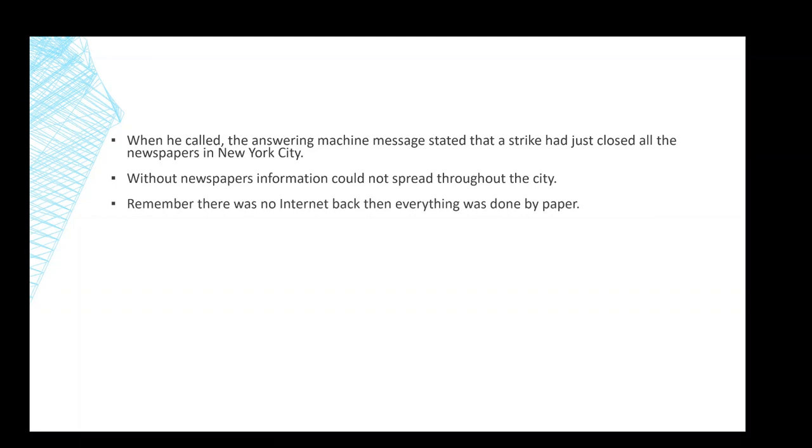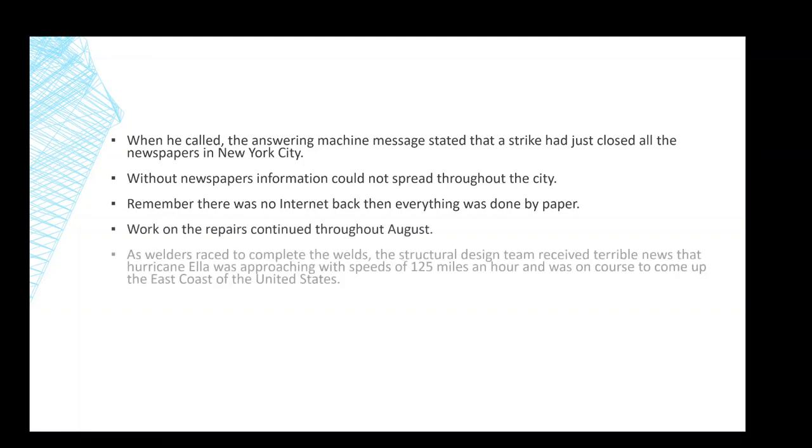When he called the New York Times office, he got a message on the answering machine that said that there was a newspaper strike and that all the newspapers in New York City were now closed. So he lucked out with that. Without newspapers, information would not spread throughout the city. Remember, we're back in 1978. There was no internet back then. All the news was carried by the papers. So the work continued throughout August.